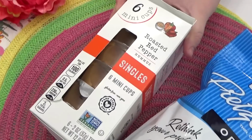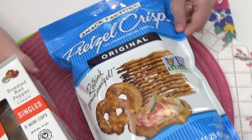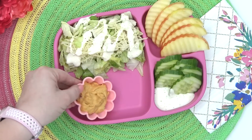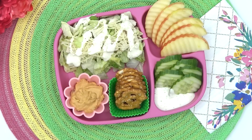For my snack, I chose hummus and pretzels. Now, I'm not sure Mackenzie realized that this was roasted red pepper hummus, so hopefully she'll like it. Usually she just gets plain hummus. And then right here on the side, I'm also adding the pretzel thins, perfect for dipping.